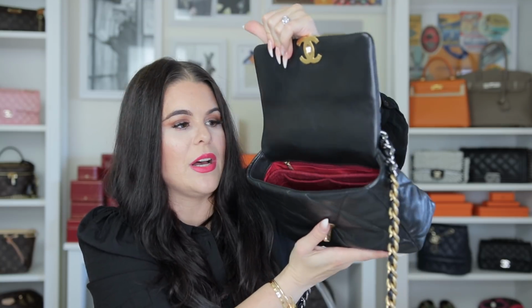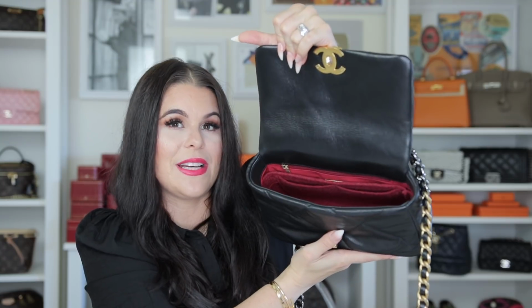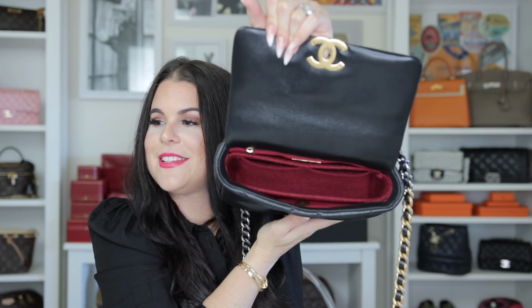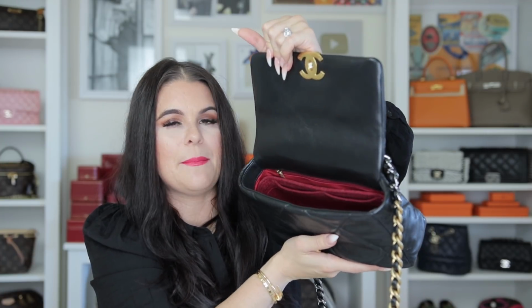Okay, let me pop some items in here. Of course, I have my Samorga. I'll show you with and without what does fit. But essentially, with a Samorga, you're gonna have less space, but it still fits a full-size wallet. This is what I would pack in this bag if it were me with my Samorga. So I'm just gonna show you. So my zippy coin purse from Louis Vuitton, of course.